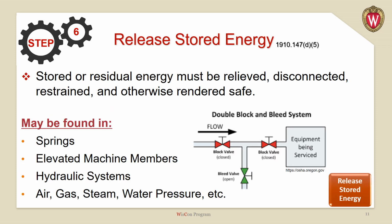Step 6. Release stored energy. After the energy isolating device has been locked and tagged out, all potential stored or residual energy must be relieved or restrained by methods such as repositioning, blocking, or bleeding down. Stored or residual energy may be found in springs, elevated machine parts, or hydraulics.